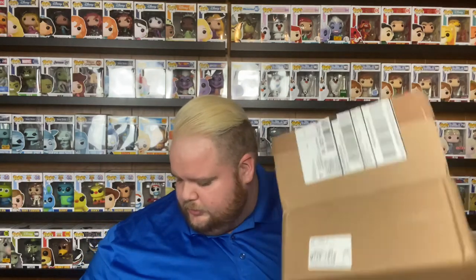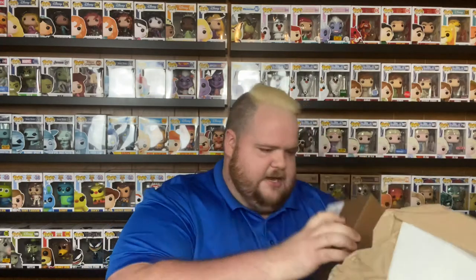But here's the first box. I'm pretty sure this is just the one that I bought by itself because it's a smaller box. What I'm hoping is that these come in sorters of some sort. Box Lunch has been notorious for just throwing the Funko Pop in a box with nothing in it, just like Shop Disney. So I'm happy to say that it's pretty stuffed in there and we got a sorter. So let's go ahead and see what else we got here.